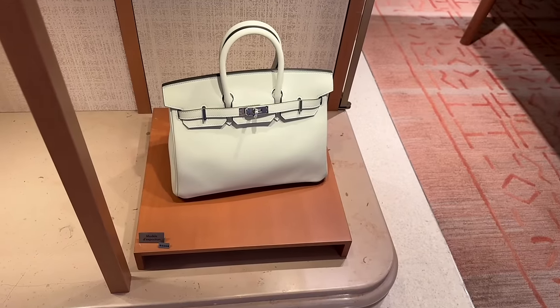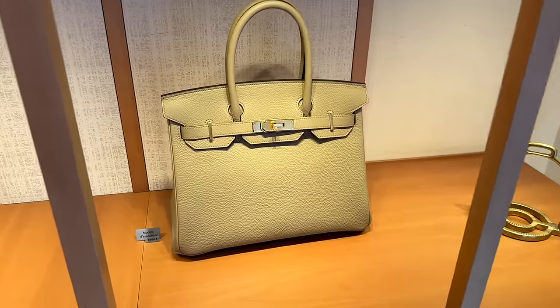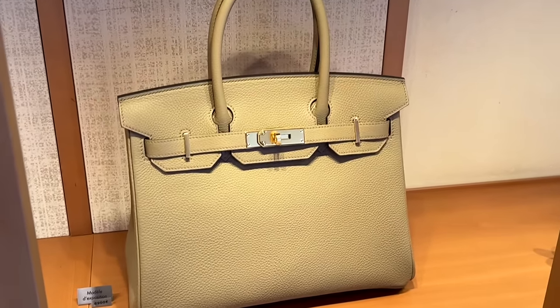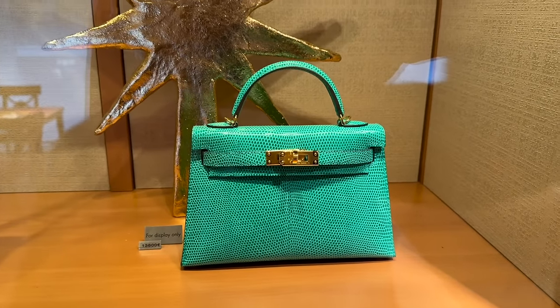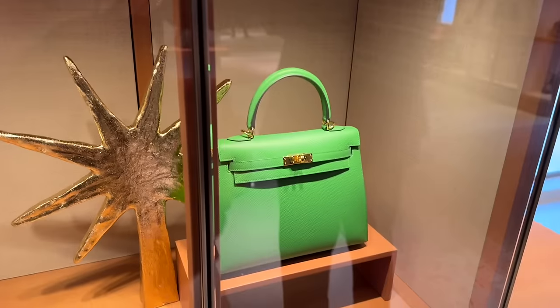A Swift B30 Invert Fizz. Does anyone know what this color is called? It is a beautiful neutral. Another bag with a fringe over here, and another green Kelly.